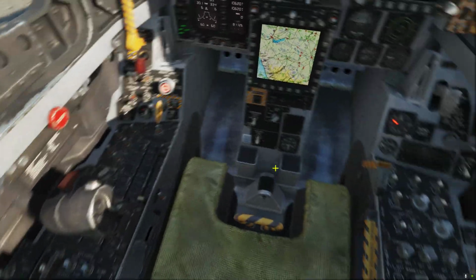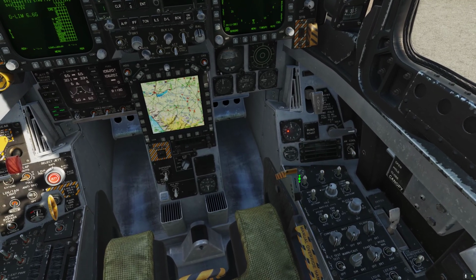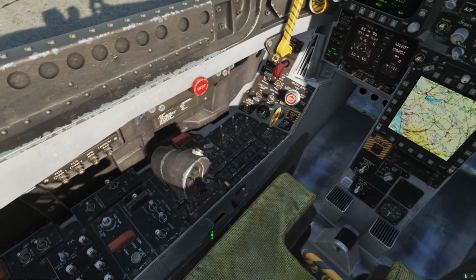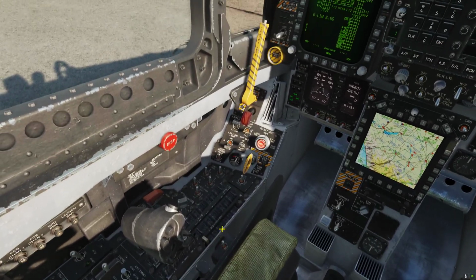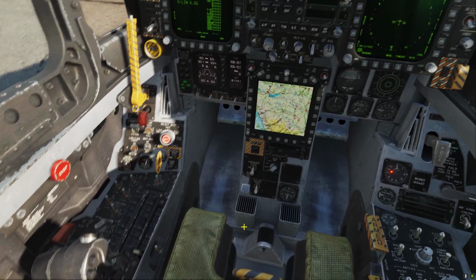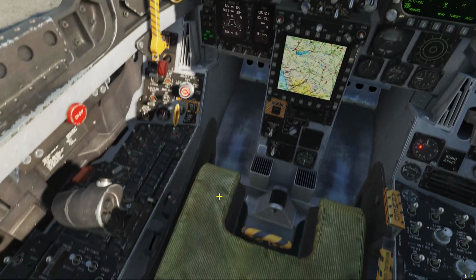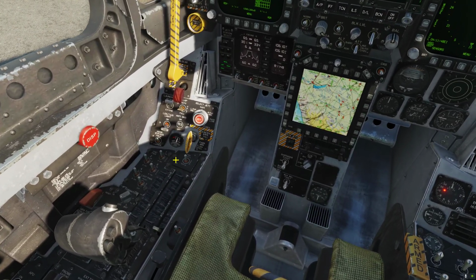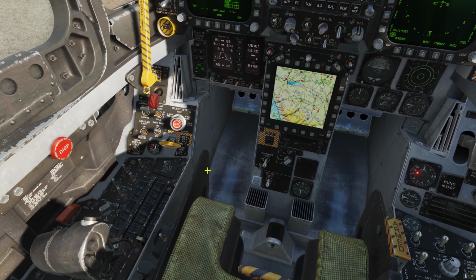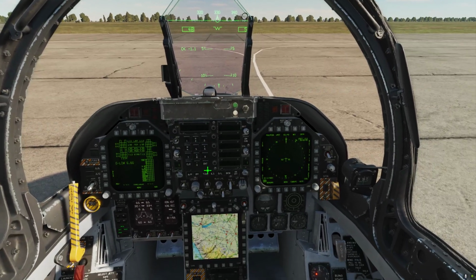The next step would be basically to simply arm my ejection seat, so in case something happens and I need to eject, the ejection seat is ready. I'm going to tighten the straps here, and then the plane is ready for takeoff. As a final step, I'm going to release the hand brakes, and I do that by releasing this knob here. It's released, and now I'm ready to taxi to the runway and take off.